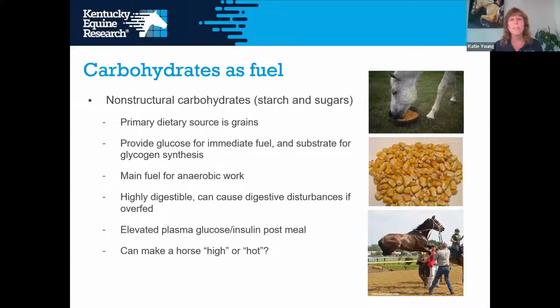But we don't want to be scared of non-structural carbs, because horses, especially performance horses, do need some in their diets to help with that glycogen in their muscles and fuel their exercise. The other thing that people worry about with the non-structural carbs is that after a meal that has starch and sugar in it, you do see elevated plasma glucose, followed by elevated insulin in the blood, because insulin is the hormone that is released that helps push the glucose from the blood out into the tissues where it's going to be used.